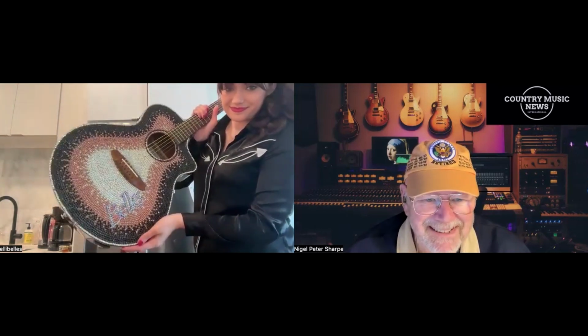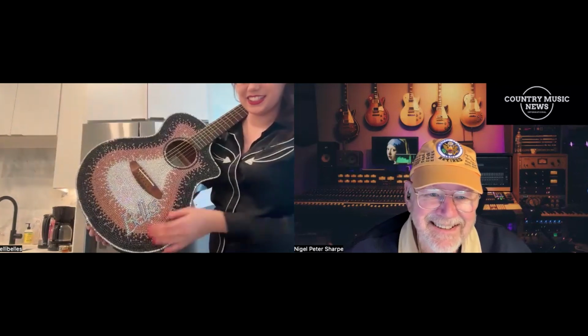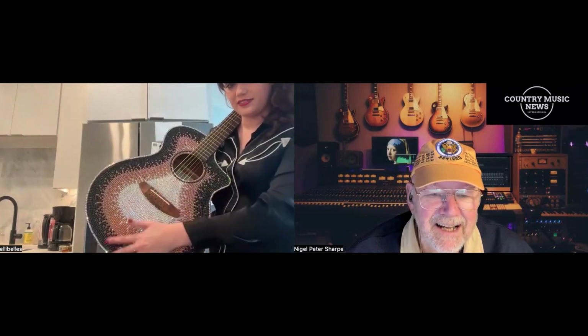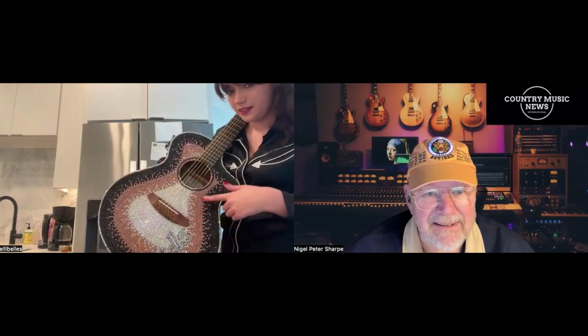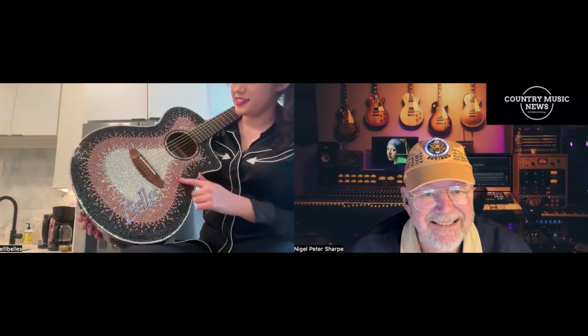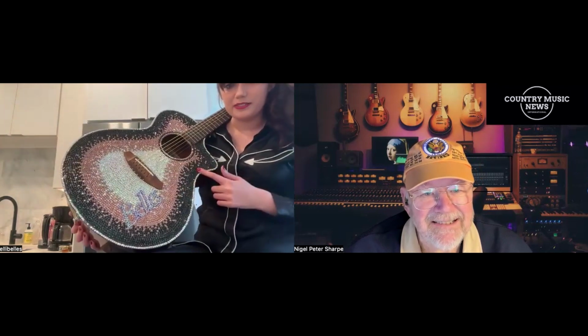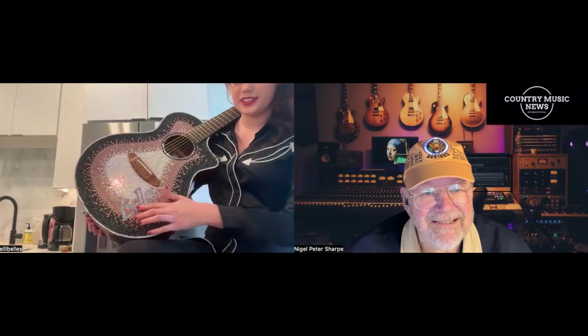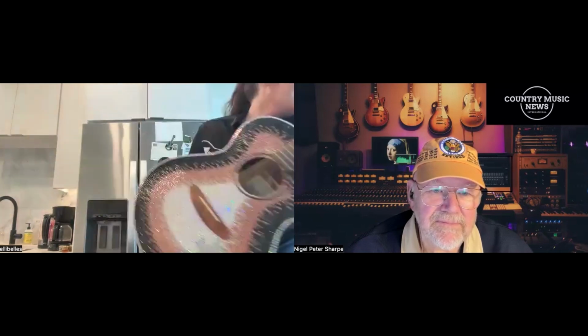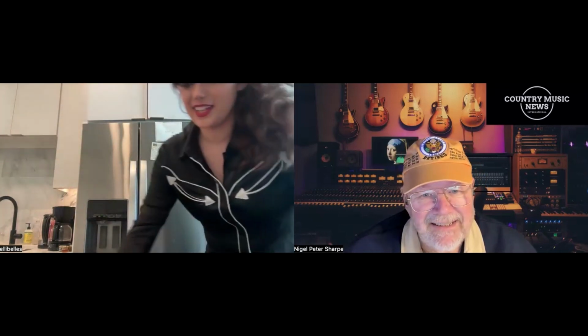I love that. Thanks. It's called a sunburst when it's faded like that, yeah. That's a sparkly sunburst. So I tried to mimic the sunburst with rhinestones. And I put bells on it too, but you can't see it quite as well. I would do this in a different color if I did it again, but that's okay. But yeah, that's kind of my guitar story.